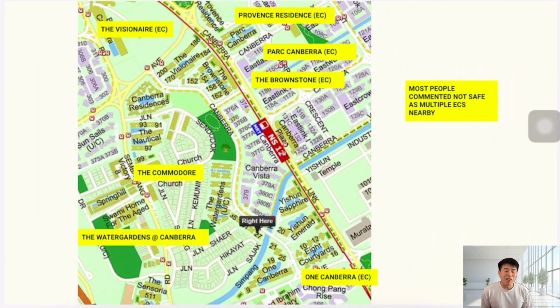Okay, so now for the technical analysis for this particular area, for Watergardens at Canberra and also the Commodore. So back then, when these two projects launched, most of the people that didn't want to enter these two projects were saying that this area is not safe because of the multiple ECs nearby. And I do understand that because for the ECs nearby, and most of them were also launching at that time, there was a significant price gap. And on top of that, there were quite a few resale ECs as well.